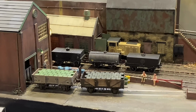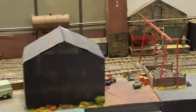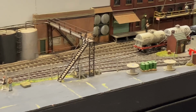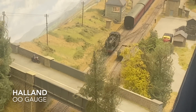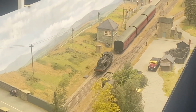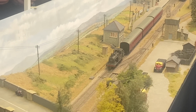Traffic consists of inbound tar in square tank wagons with the refined products leaving in Class A and B tankers, loaded using the equipment in the rear right-hand corner of the layout. And now we're off to Halland in 00 gauge. It's a 1950s to 1960s period on the Midland Region, and the operating team is John Gay and friends.